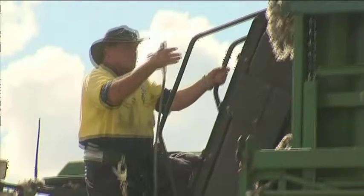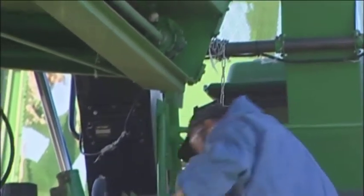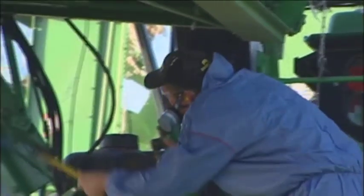When working on top of the picker basket, keep away from the edge. Wear a safety harness or a full arrestor. Make sure the basket's safety lock is engaged before standing under the picker basket.